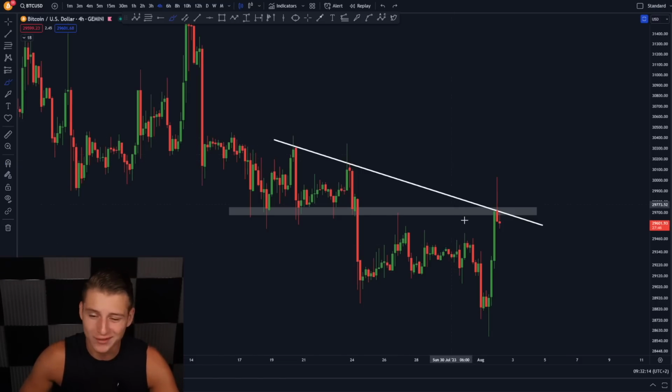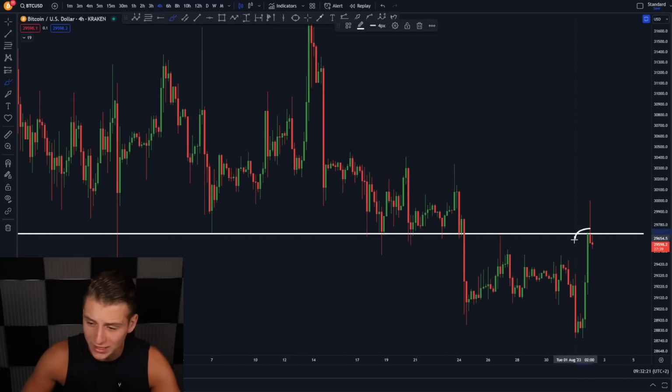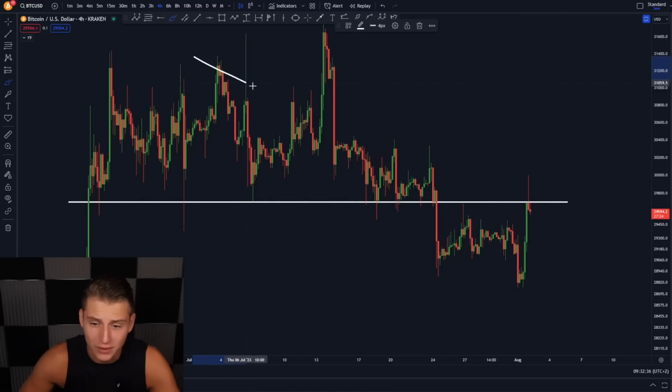I mean, on the 4-hourly time frame, you can clearly see, if you remove all the drawings and just purely look at the 4-hourly time frame, it got rejected by the 29.7k, and 29.7k was exactly the previous low in the market that provided support. So yes, if Bitcoin were to flip bullish, we need to see that break above the 29.7k on the 4-hourly close. As long as we're not doing so, we will probably continue to downtrend here.